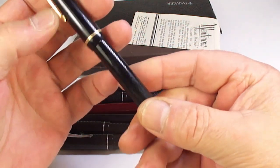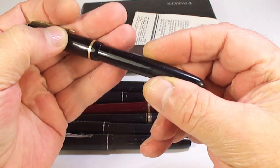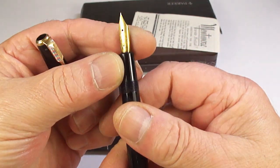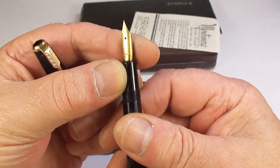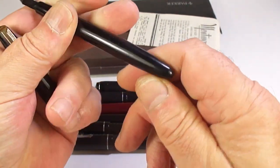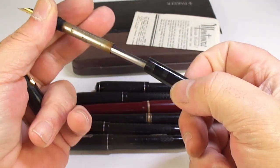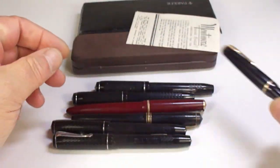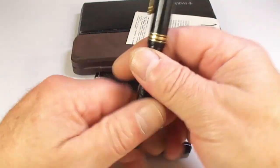Here we go, what we got here looks like a Parker, I can't quite read it, but looks like a Parker Duofold. Can't quite read the nib. I'm not sure if that's the correct nib or not. Let's have a look inside. Yes, aerometric filler. So we've got a lot of these Parkers available.